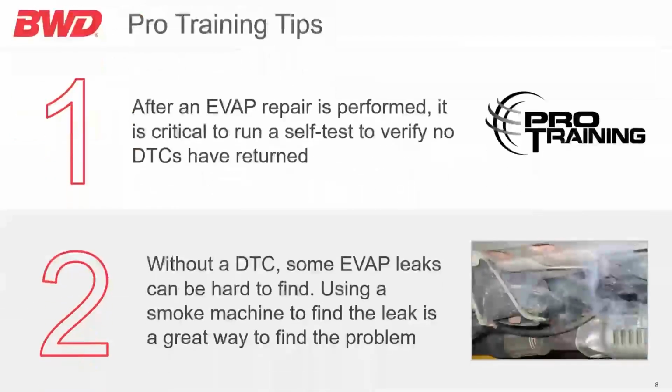And then a couple of quick tips for you. And this is for your technicians. Anytime an EVAP repair is performed, we need to make sure a self-test is run afterwards to verify, one, no DTCs have returned, and two, we don't have a leak in the system, and obviously we can purge the vapors. And that self-test is going to do that for you, right?